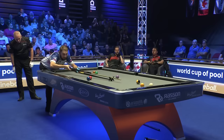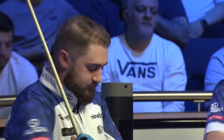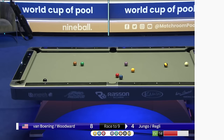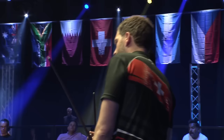Looks pretty good. Putting just a hint of right English there, trying to kill the cue ball. Yeah, it's tough, Dex. Look at the swerve here. Swerve into the one, you can get into the two, maybe use the three as a snooker. Yeah, it's good to pass here, right? Okay.